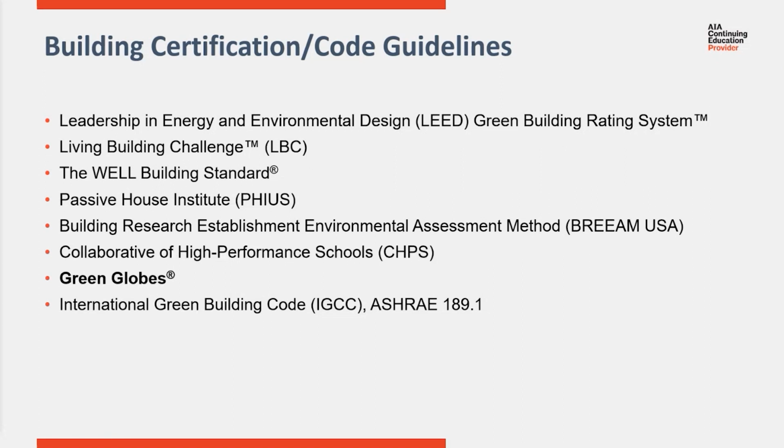International Green Globes is a North American building rating system that is flexible for all types of buildings. Originally developed in Canada, it was adopted for the US and has taken hold with federally funded projects that require sustainable design practices. Green Globes has a two-stage assessment process, which is based on the design and then on-site construction.